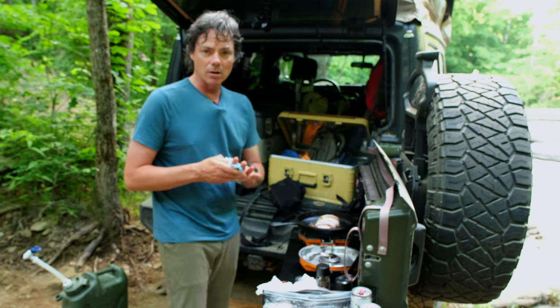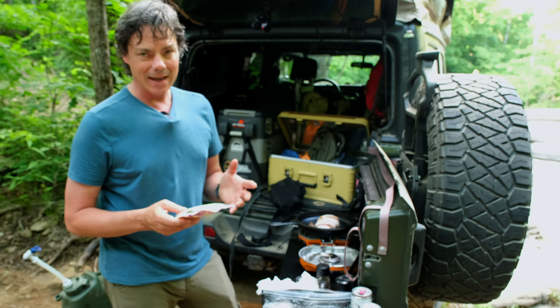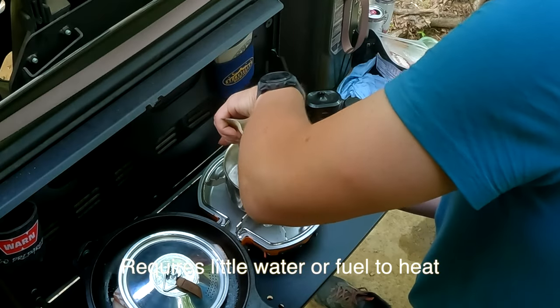Okay, so not gonna lie, I'm cheating on the rice, but this stuff is so good. It's organic, aromatic, jasmine rice. It tastes amazing, and all you gotta do is heat it up.